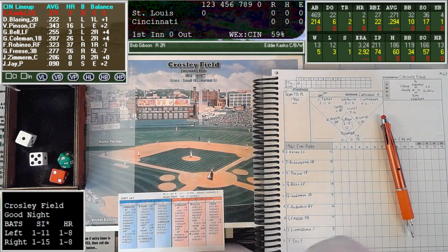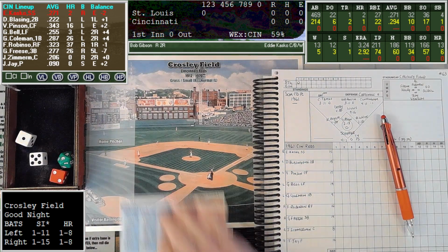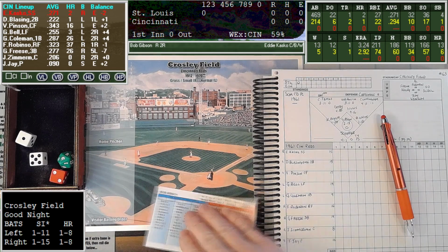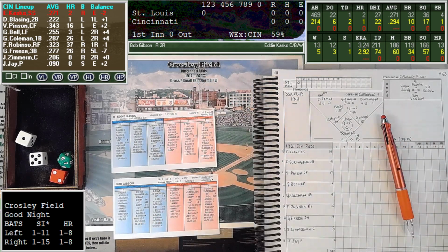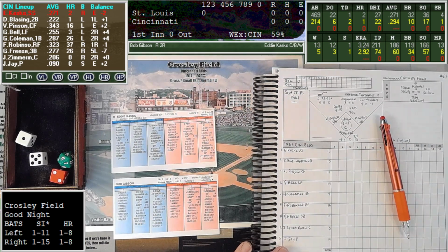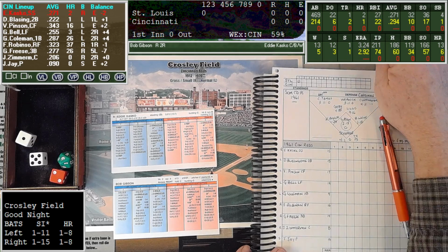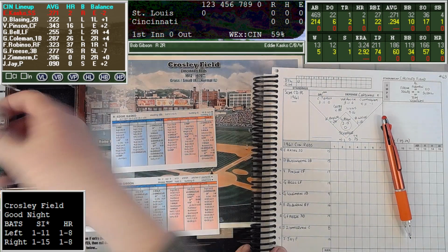Again, Bob Gibson taking the mound. He is 5-3 with a 1 save, 2.92 ERA. Again, he wasn't quite Bob Gibson yet. I think 68 is where he really climaxed or hit his peak. Eddie Kasko, the Red shortstop, right-handed hitter versus the right-handed throwing Gibson. He's hitting .294, home run and 22 RBIs. He's having a fine year at short for the Reds.